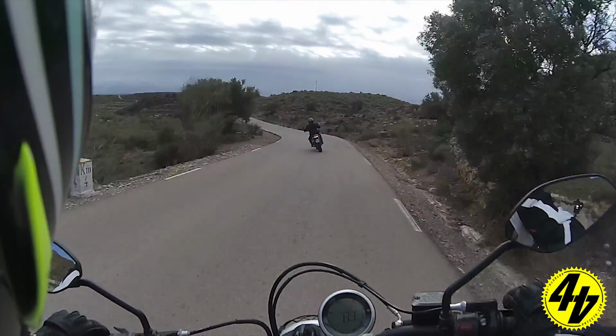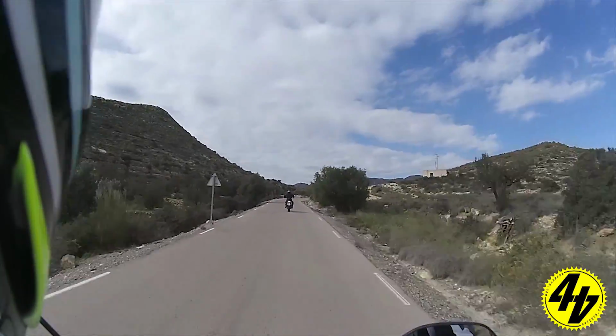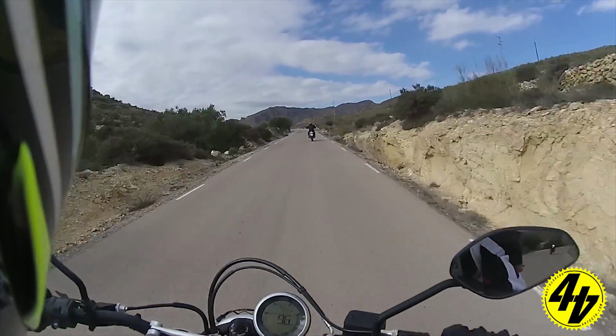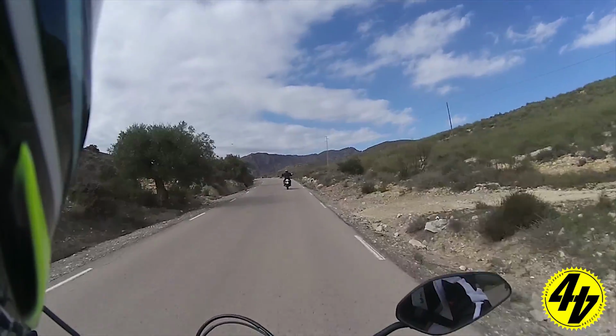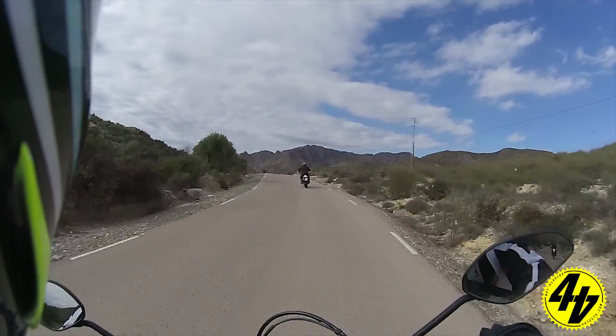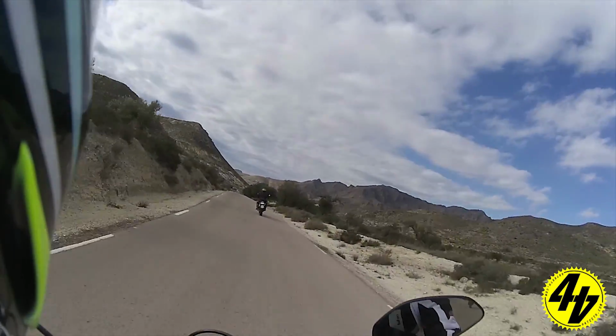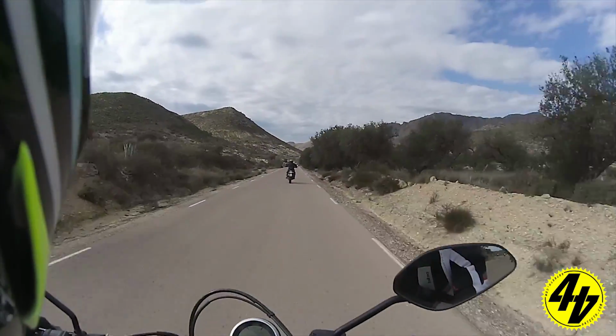Now, going back to that engine, it really does feel like a modern V-twin, or for your Ducatisti, an L-twin. It's light and free revving.